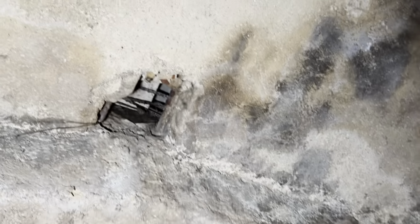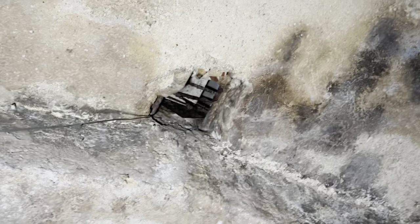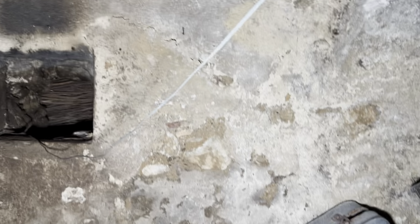But is this... Oh, God. Is this built into the rock? It sort of looks like it's dug into the rock, doesn't it? I'm not sure. There's a hole up there and a hole there. Oh, someone running their electric wires through. Imagine. That's your electrics. That's crazy, isn't it?